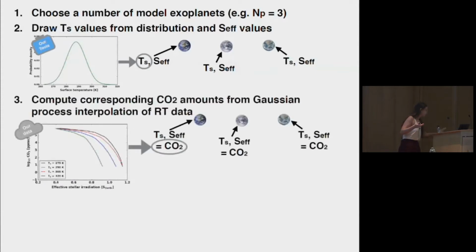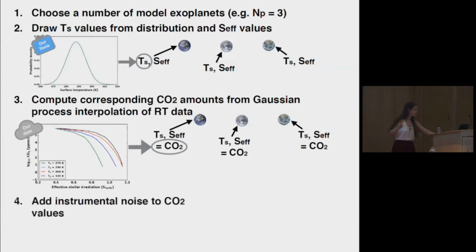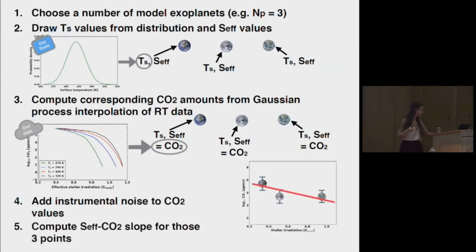And then, based on these values that we've drawn, we're going to compute the corresponding amounts of CO2. So this is where our data that I showed you earlier comes into play. It's essentially a big multi-dimensional matrix of CO2 as a function of a bunch of other uncertainty parameters. Okay, so now we have CO2 for all of our planets. Then we're going to add some instrumental noise to these values because we're pretending we're really only measuring CO2 for these planets. And then we're going to compute the irradiation versus CO2 slope for these 3 points.